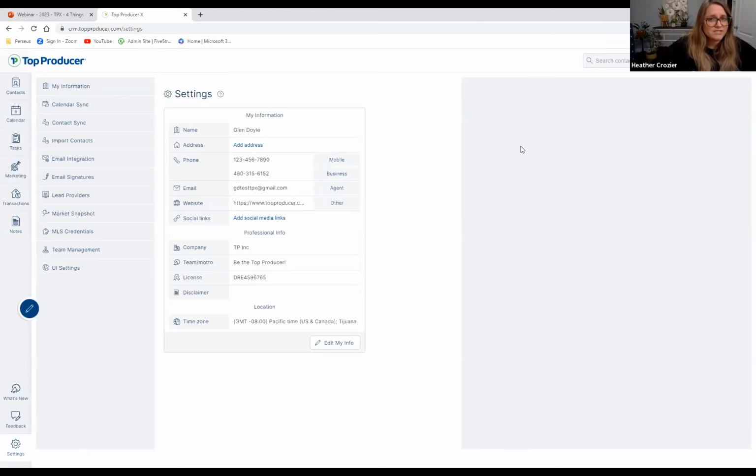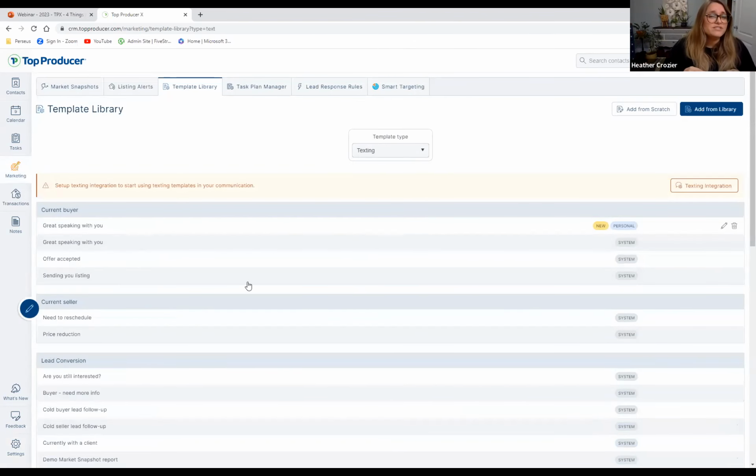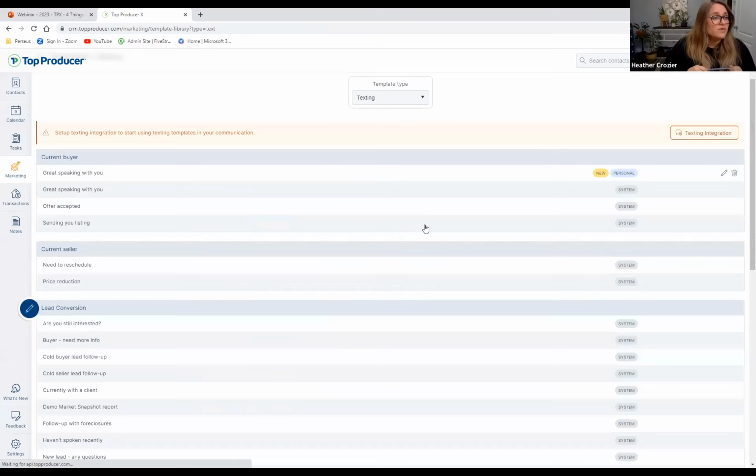I'm looking at the actual text itself. There are texting templates available for you as well. And anytime you text someone, especially for the first time, whether it's from your phone number or another phone number, you're still always introducing yourself and saying who it is. So the best thing to do is to say, hey, this is my office texting number. Text me here anytime. And like Glenn said, if they accidentally call that number, it will still go to your phone.